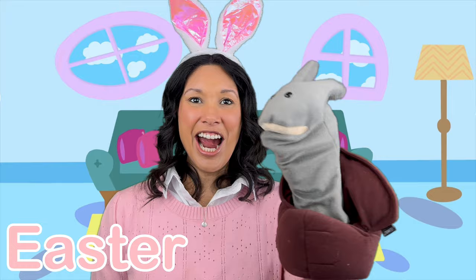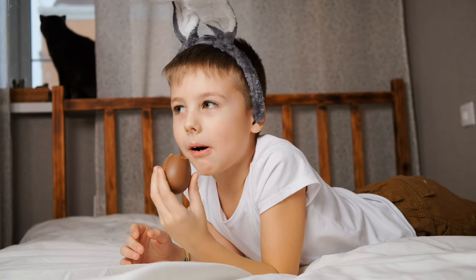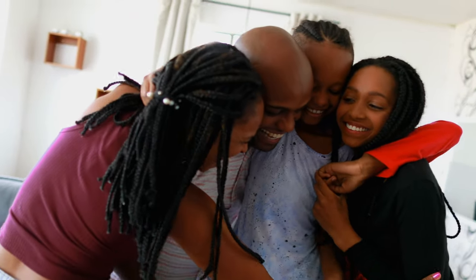Today, we're celebrating Easter. Yay, I love Easter. I love to eat lots and lots of chocolate on Easter. Me too. I love to go on an Easter egg hunt and collect Easter eggs. Oh, that sounds like so much fun. Oh, it is. What do you like to do at Easter time? Wow! I also like to spend time with my family. Yeah, that's always a fun time.